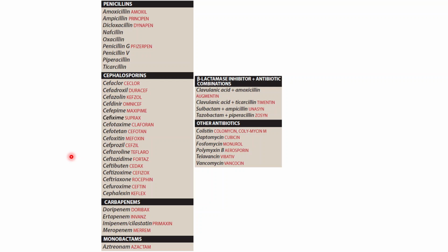And the third generation has the greatest spectrum of action. They additionally cover gram-negative bacteria, including all of the previous ones, plus Serratia marcescens. Serratia marcescens is not commonly seen, but it is only covered by the third generation, and Pseudomonas aeruginosa is also covered by the third generation.